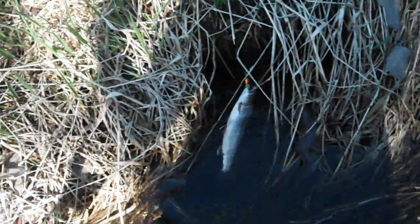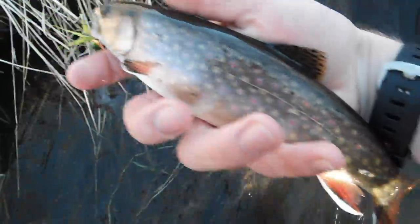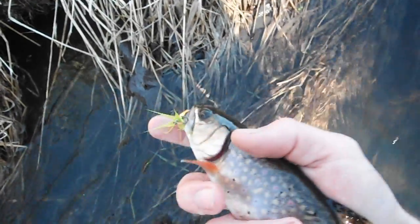Guys, I just hooked up with a beautiful brookie. It's on a little inline spinner. That's all it is.